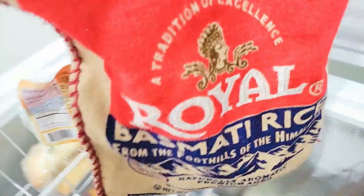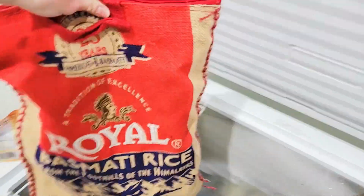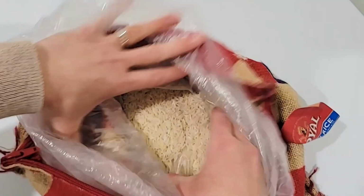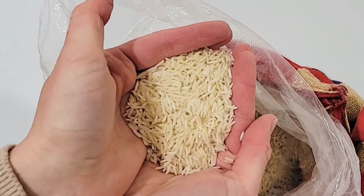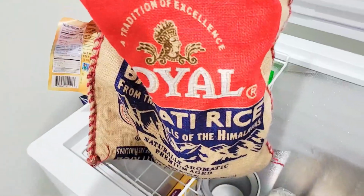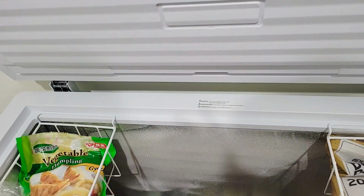Here, my pride and joy. This is a 20-pound bag of basmati rice. I just love this thing. I found this at Walmart. It was on sale, like 20 pounds for only $15 for this whole bag. And it's really good rice too. They also have it at Sam's Club. If you have one in your area, you can find it over there. And the rice cooks really nicely.